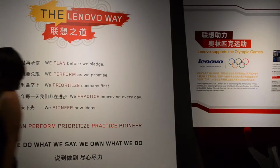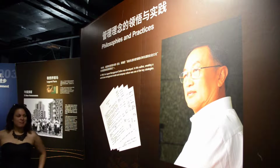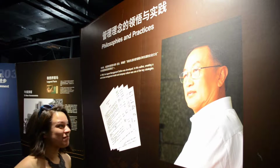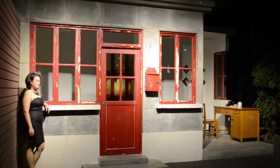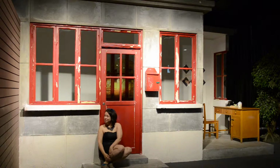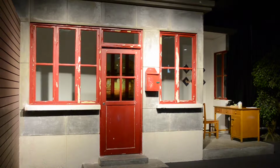In 1984, 11 computer scientists from the Chinese Academy of the Sciences came together to form Legends, which later became Lenovo. Hands down, the highlight on the entire tour for me was seeing the small shack where it all began. They had $25,000 and a dream. I believe the saying goes, from guard shack to global giant.